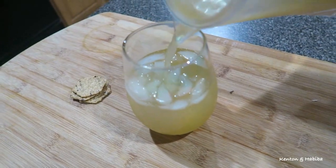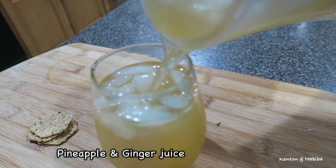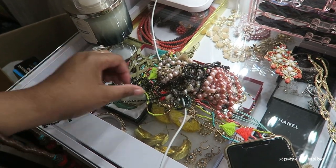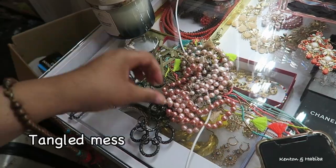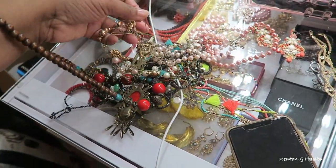I'm a little thirsty, so this is some ginger and pineapple juice, freshly made yesterday. How did I manage to do that?